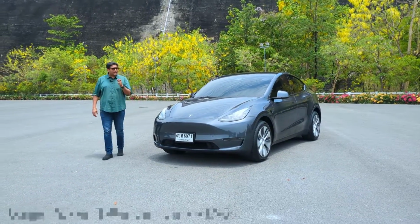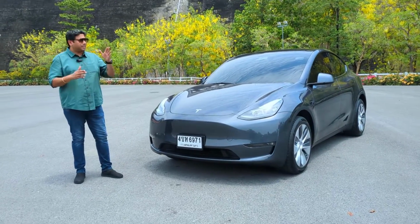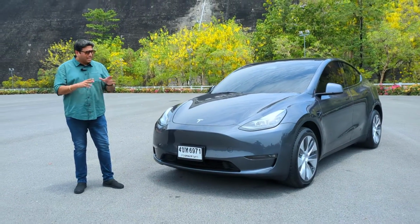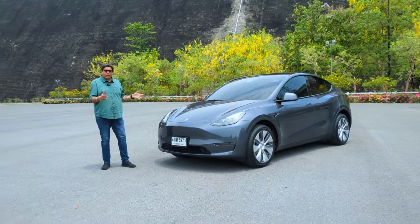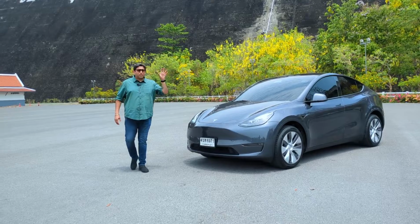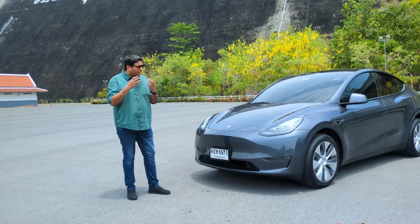Some time back, Tesla had updated the Tesla 3 with minor tweaks on the design and interiors, and I think the Tesla Y is also ready for the update. This one is the current version on sale in the Thai market, and that is what I have for you. The interior I'll show you at a later stage. The outside is completely clean, devoid of any unwanted lines.